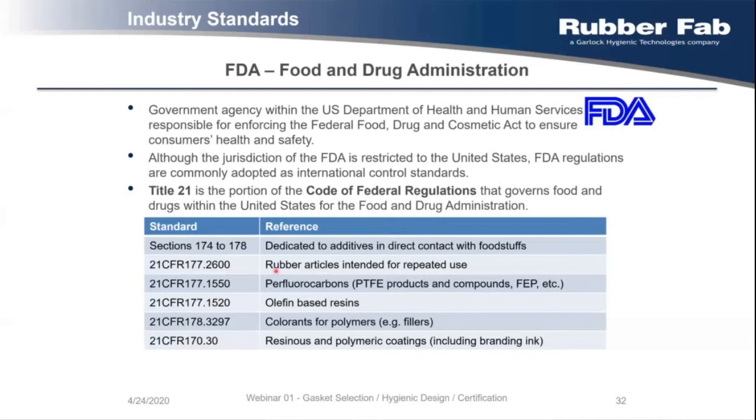2600 therefore is for rubber articles intended for repeated use. So if we have an EPDM gasket and we want to use it repeatedly in our process, the FDA covered the EPDM with a test. This testing is also an extraction test and is done with different media. So you can think about a glass and you have your EPDM gasket or a part of it, and you just throw it inside of this glass. And inside of the glass is maybe water, ethanol, or hexane. So there are different fluids inside.